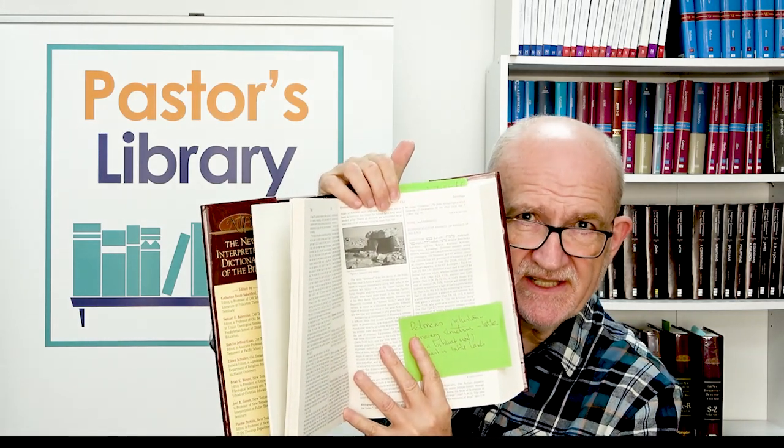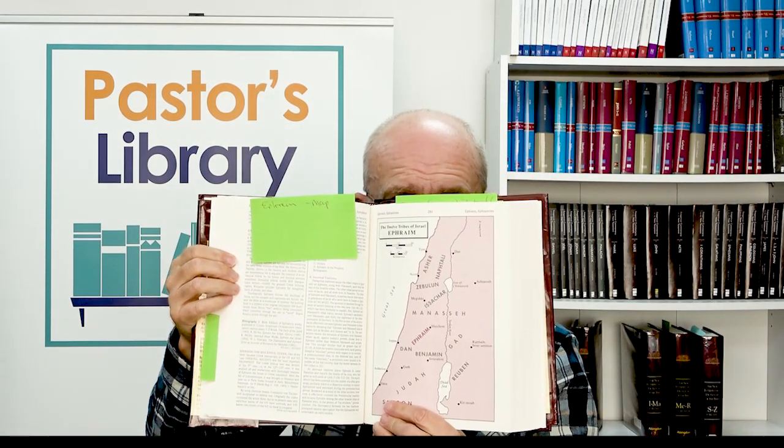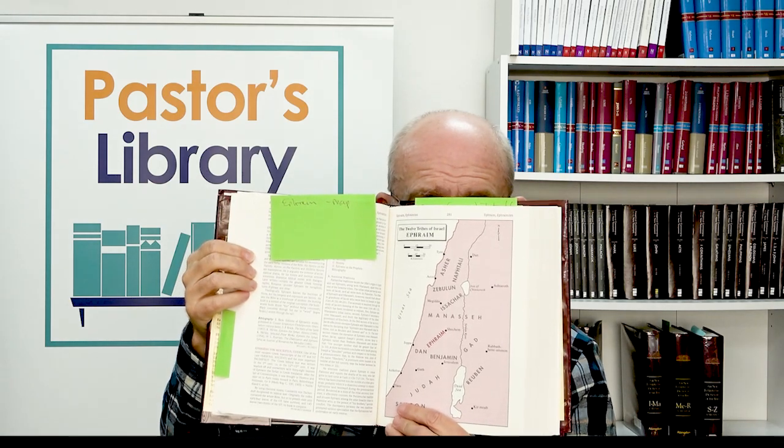So what have we got there? We've got half a page on that one issue, including a picture, which you may be able to zoom in and see. And that's a really helpful aside. Going back to true biblical words, if you go and look up Ephraim, then you get a full page diagram of where the tribes of Israel were seated, and that's a very clear map and very helpful one too.